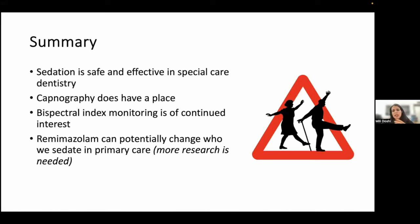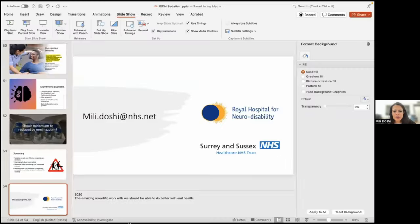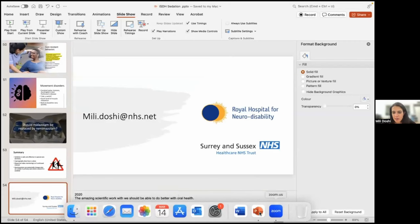We need to be collecting all this data and pooling it and sharing it. And if we can use it in our older population, of which we'll have a lot more people, hopefully they'll all be going out of the sedation room dancing like that, rather than you praying that they don't slip over on something on their way home. So I'm sorry I rushed it at the end, but I didn't realise I was enjoying talking about remimazolam so much that I got carried away.